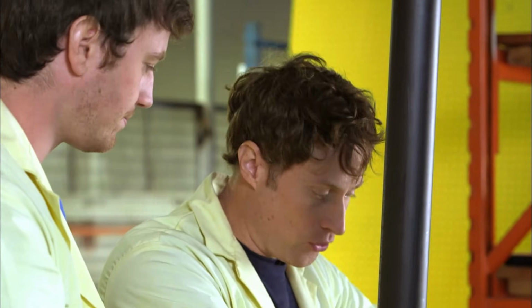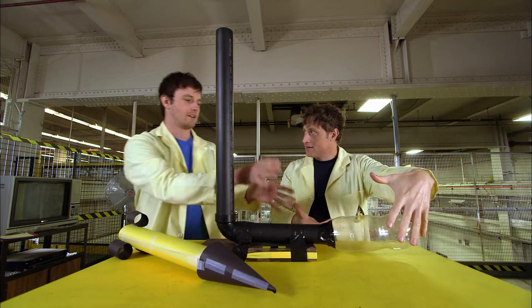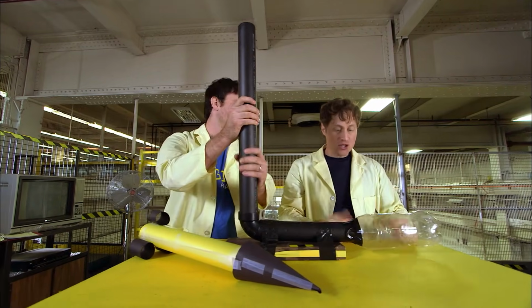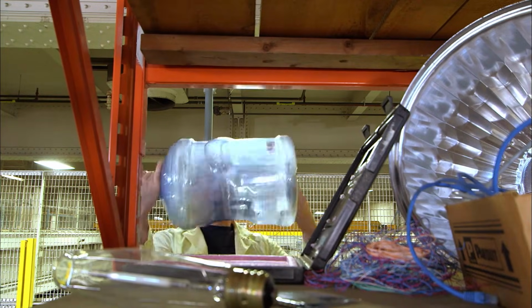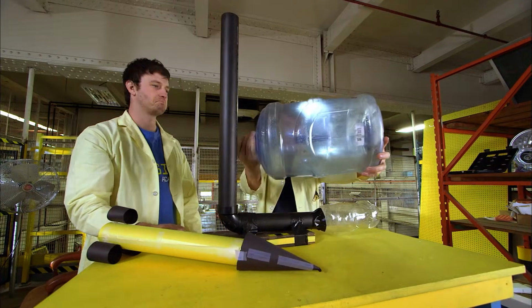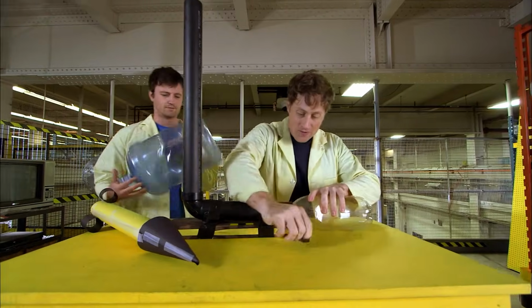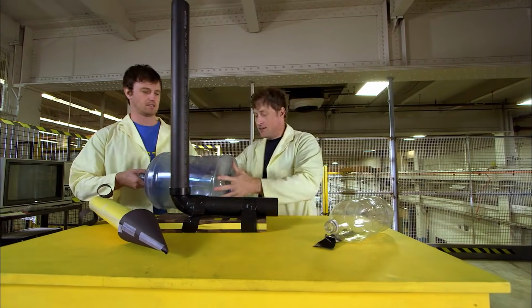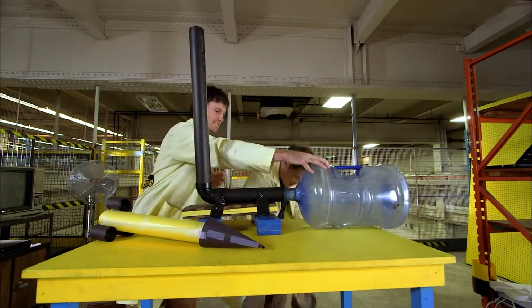Oh, so because we're moving only this much air, it's not going to go as fast because this is a bigger tube. We need a bigger volume over here to match our larger nozzle. A bigger bottle. That's right. I got a bigger bottle right here. Bigger bottle! So hold that, and then all we have to do is tape the bigger bottle on. Yeah, like this.